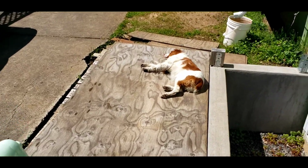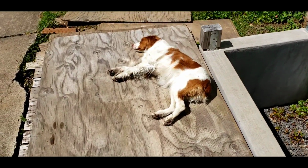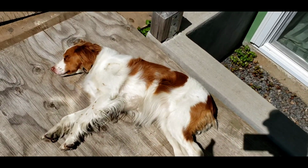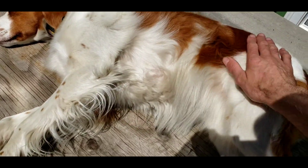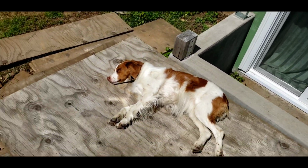Okay, so we're home now. It's 87 degrees outside. Stella just can't get enough of getting her belly warmed. She really likes that. Lay here on this plywood. It's really hot, Stella. You're gonna get sunburned.